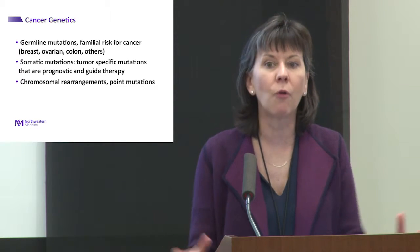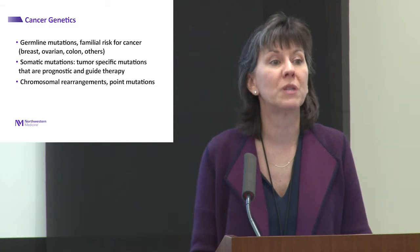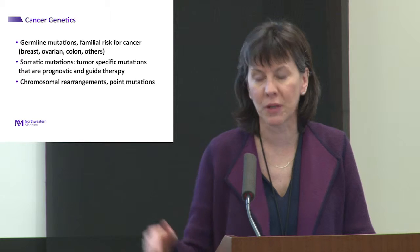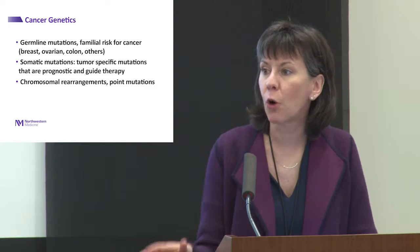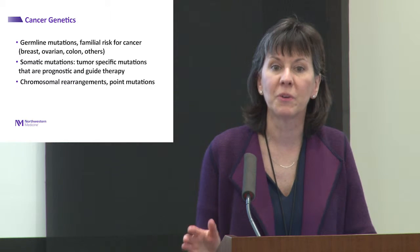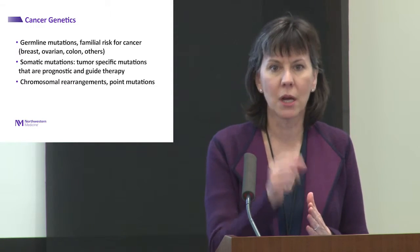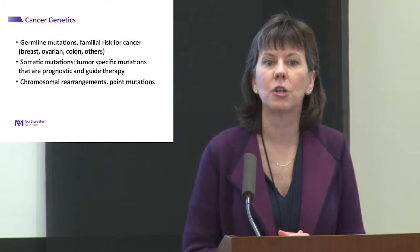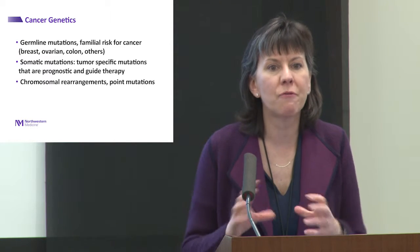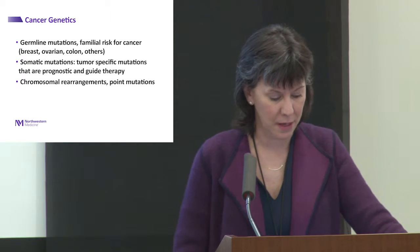And I think most women know that if you have family members that have had breast cancer, those individuals really should be tested for BRCA and the other breast cancer mutations. Similarly, colon cancer, especially early onset, multiple members of the family, those individuals should be tested. Because if you find that mutation and you can check it in other family members, you know who in the family needs to be observed much more closely, just like we talked about in the cardiac setting.